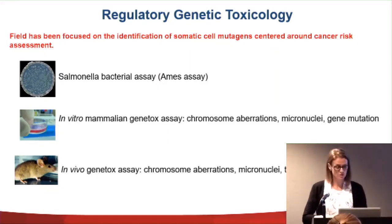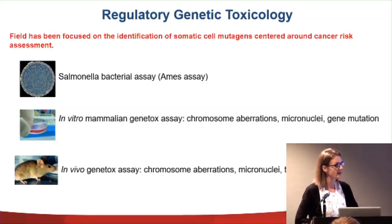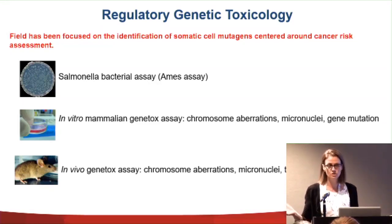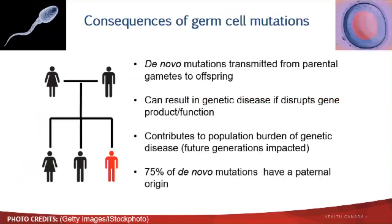So Kerry also introduced our regulatory genetic toxicology approaches. Some of the main assays that we use, shown here today, are really focused on the identification of somatic cell mutagens as a hazard identification for potential carcinogens. So the tests that we use still today are things like the Ames assay, the Salmonella bacterial assay, in vitro mammalian gene tox tests, and we go on to in vivo testing, but these are primarily done in somatic cells with an aim to identify potential carcinogens.